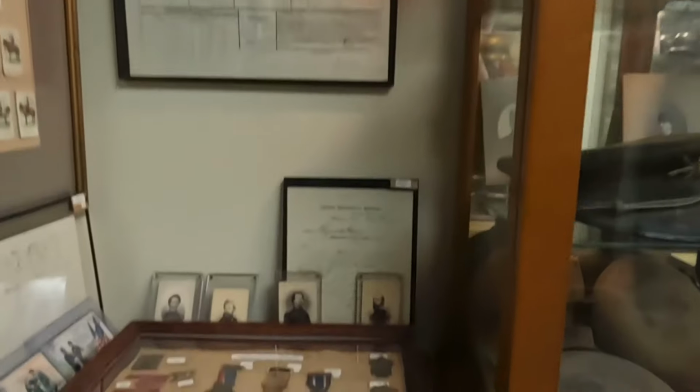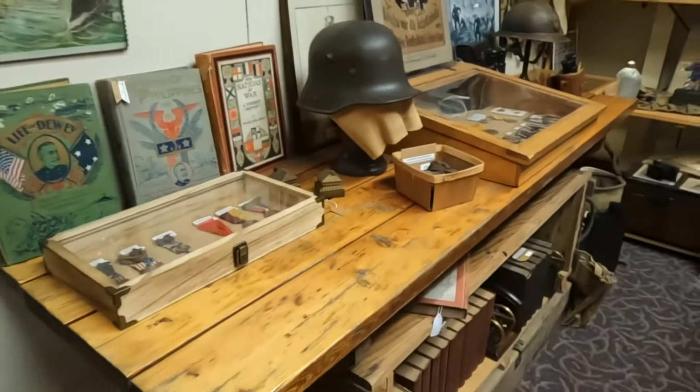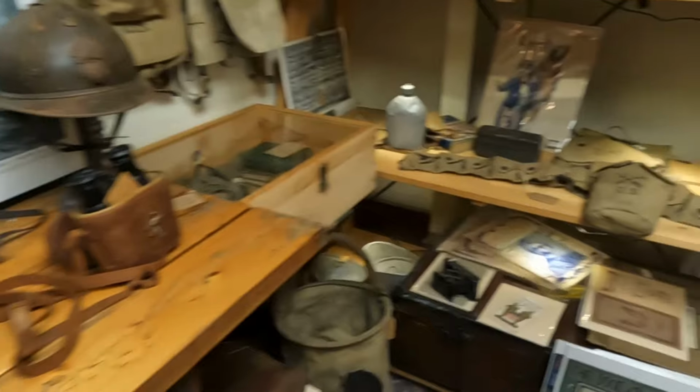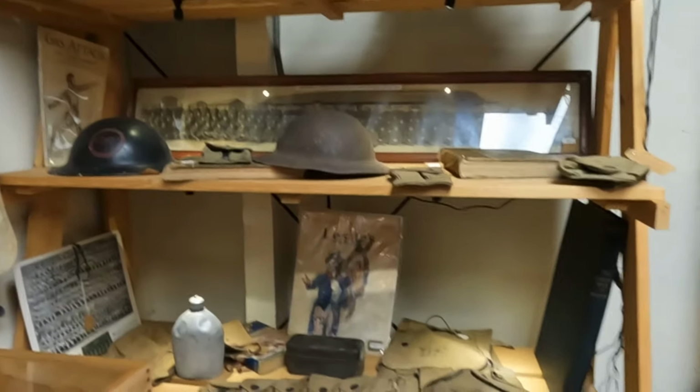All the old military. This is like an army room. She's got different medals for different things, helmets, pictures. I wonder where these actually came from.